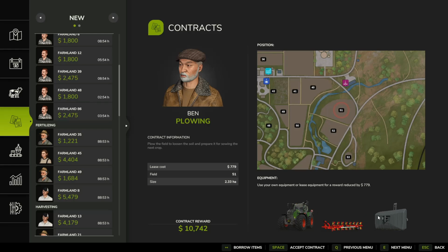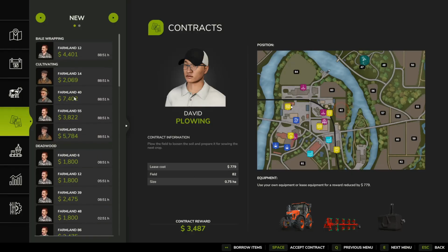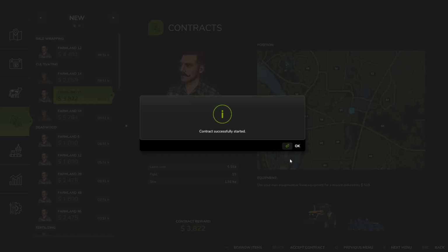Yeah, the hired worker doesn't do well with these things. But I gotta make money somehow. I mean, I could use ours, but for the difference I'd make up... How big is this? This looks like a much bigger plow than what we've got. But there'd probably be that much wear and tear on my gear doing it ourselves. So let's borrow, okay. And then we'll take this one as well. And we will just accept the contract. Okay.